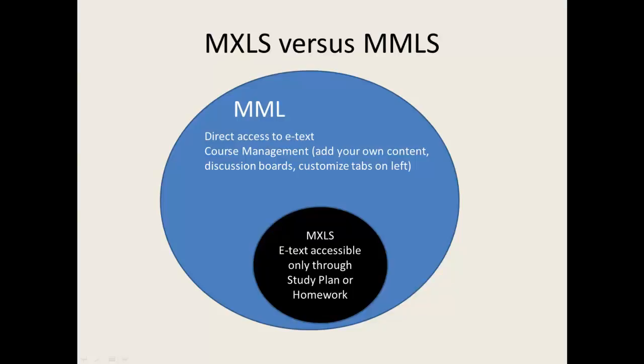With MathXL for School, the e-text is accessible through the study plan and the homework assignment, but not through a particular tab on the left-hand side. Also, the tabs for students and for instructors in MathXL for School are set. You can't add your own content or discussion boards or that sort of thing. But everything you saw today is available for both.